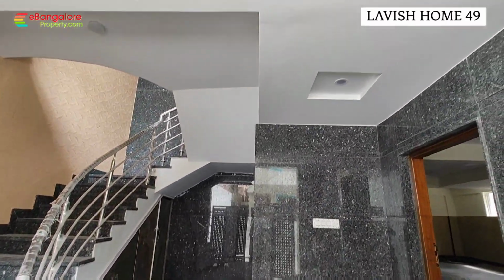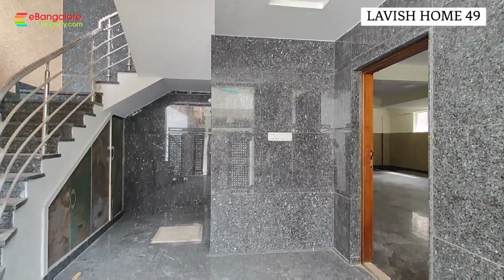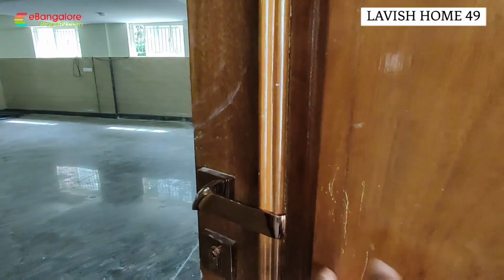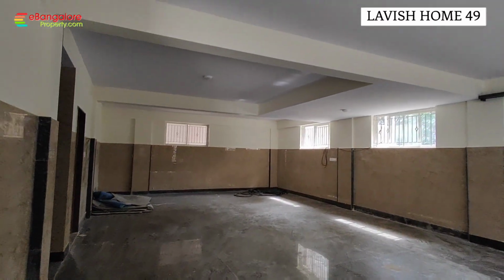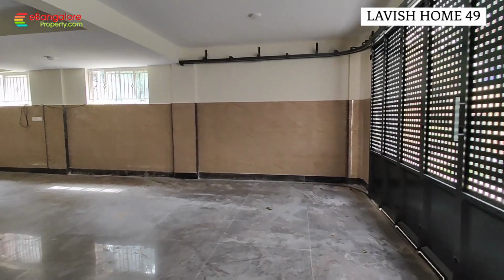So this is the entrance from the road side. Separate gate for the entrance. Parking gate is separate. From the parking you have this door. All teak wood doors and windows. Veneer polish work has been used for the interiors. Long car parking. Easily 4 to 5 cars can be parked.